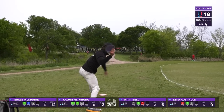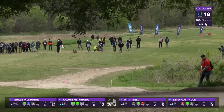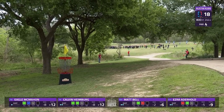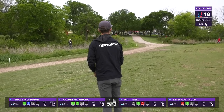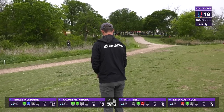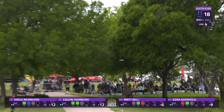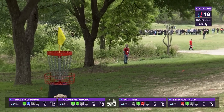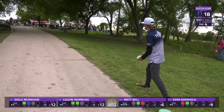And a good branch drop there from Calvin. Looks like he's going to be right around circle's edge. Maybe have a look. And nice ground play there. Wasn't sure if that was going to get the skip or not, but fantastic forehand shot from Ezra there. Yeah, clinical work right there to play the sidewalk and get the forehand. Eagle able to throw the mid up. Again, what a luxury.